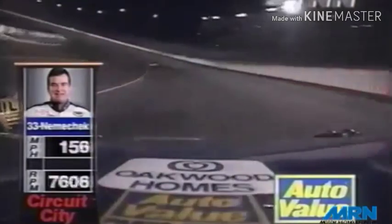Oh, trouble in turn 1. Steve Park gets spun around at the head of the field. Nemechek hit him in the rear coming into the corner. Now they collect 2 more cars. Tony Stewart is involved. Also the machine just behind him. Jeff Gordon gets involved in the crash. Everyone else drives away. It started down in turn 3 when Steve Park got into the back of Joe Nemechek. Nemechek came back, got him going into the corner. Now 3-4 cars littered here in turns 1 and 2. Stewart nor Steve Park, for that matter.